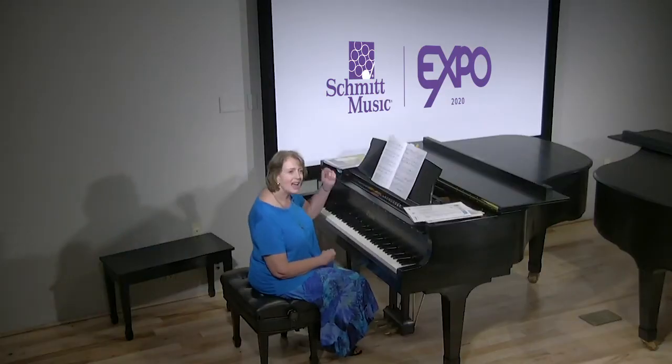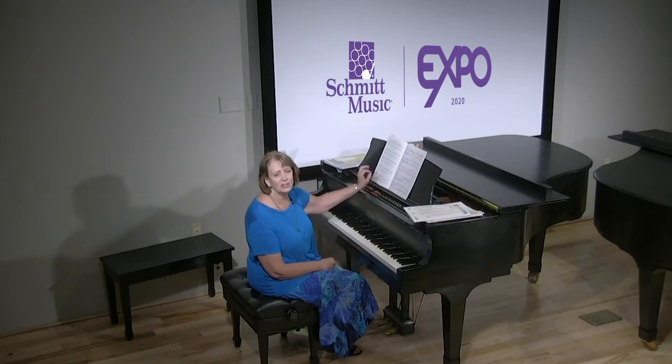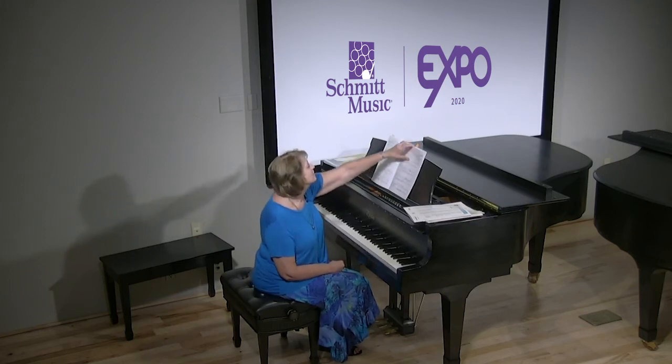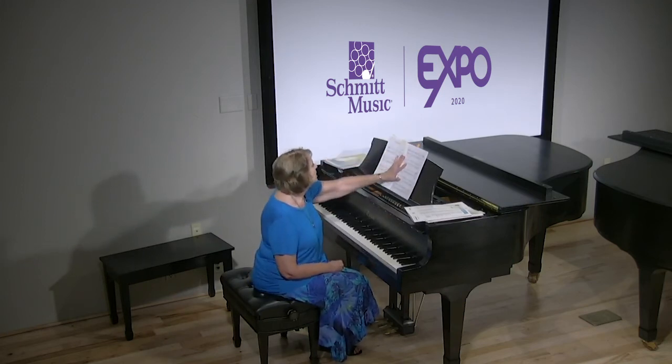Again at the end. How fun that you can really work on these Christmas things and work on some of the techniques like rubato. What child is this?